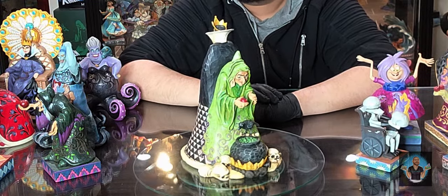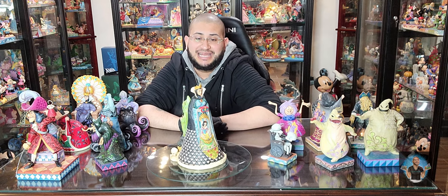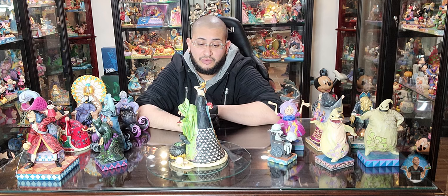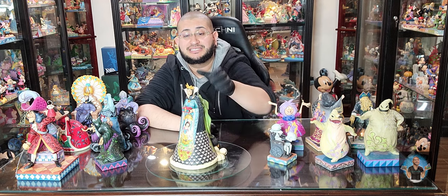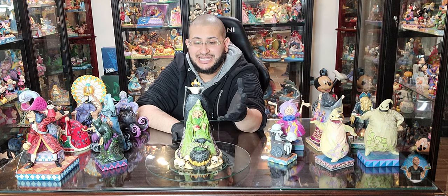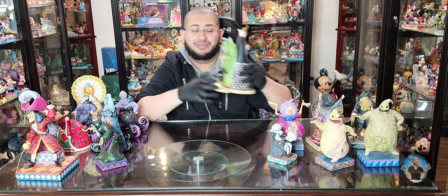When this piece first launched, it was $75, which was very inexpensive especially for the size of this piece. A piece like this today would be $125. She has gone up in value, of course. So it's the first ever Jim Shore Disney villains piece ever made, so I thought we'd save her to the very end. Also, I just love the old hag's hand, how skeletorish they look. It's just so perfect. Again, they don't make pieces like this anymore.